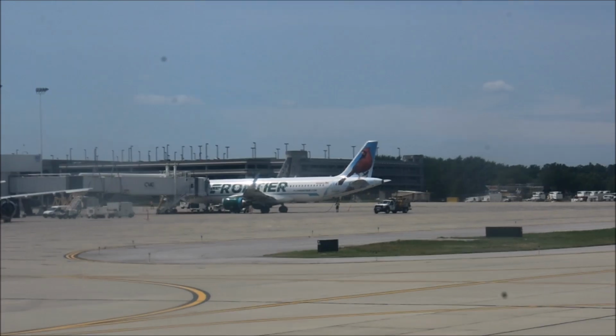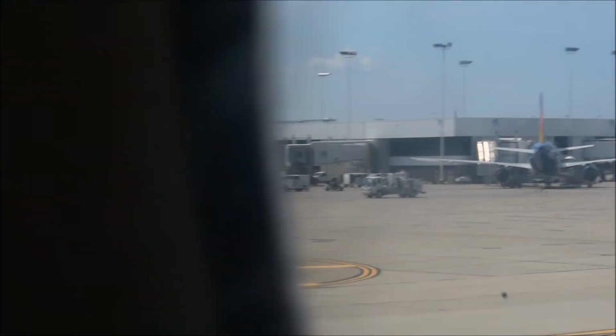Oh, there's, I forget that. It's the Cardinal one. I forget which one the Cardinal is, but it's that one. Oh, that's gonna be our gate right there. That open gate in between the A319 and the other A319.